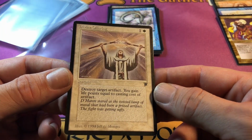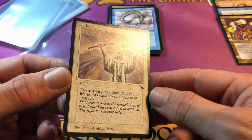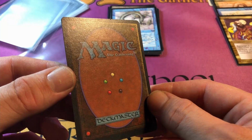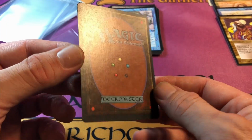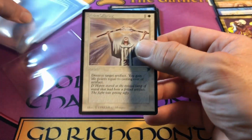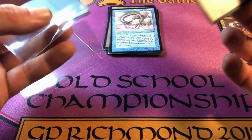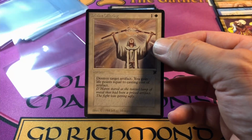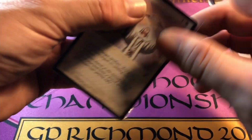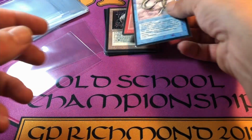Here we got a Divine Offering. I think we paid not very much for this. No, it was reprinted in Chronicles. It was 70 cents or something like that. But here we are with a Legends original printing in NM condition for 70 cents. 70 cents Canadian, people. That's like a quarter. That's an investable card. That's a take a chance card all day long from Legends. And they look cool, right? That's also why we do this. Black border. Functional art, man.